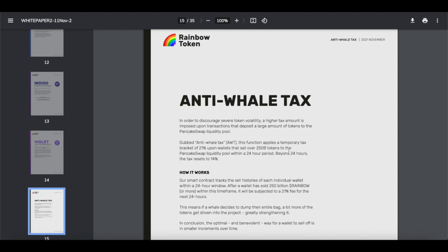So how does it work? Smart contracts track the sell history of each individual wallet within a 24 hour window. After a wallet has sold 250 billion Rainbow or more within this time frame, it will be subjected to a 21% fee for the next 24 hours. This means if a whale decides to dump their entire bag, a lot more of the tokens get driven into the project, greatly strengthening it. So in conclusion, the optimal and benevolent way is for a wallet to sell off in smaller increments over time.